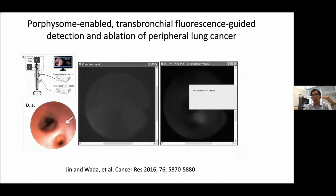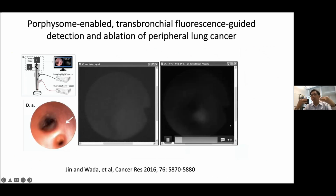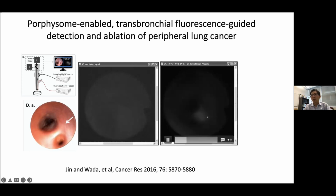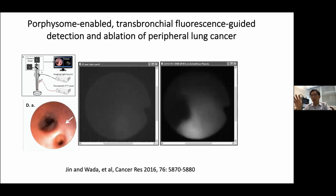Now we inject the porphysome. At 45 minutes, deep in the bronchial tree through the bronchoscope, we didn't observe anything. But 40 hours later, as the porphysome accumulates in the tumor and washes out from the background tissue, the tumor reveals itself behind the wall. You will see 1 and 2. If you look carefully, there are two tumor lesions shining behind the wall of the bronchial.